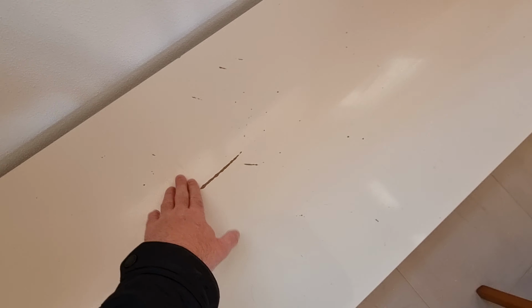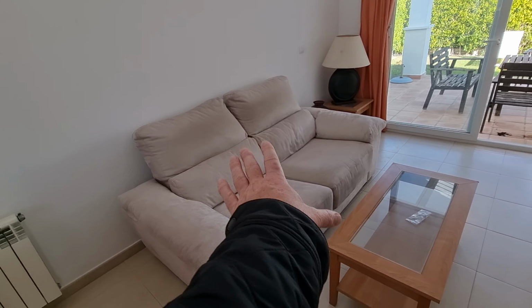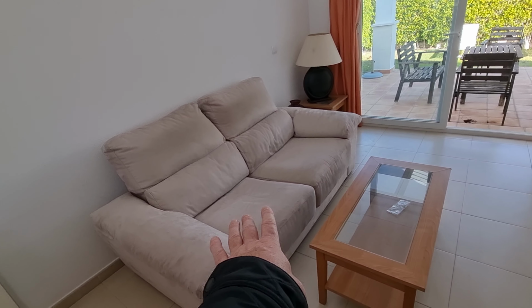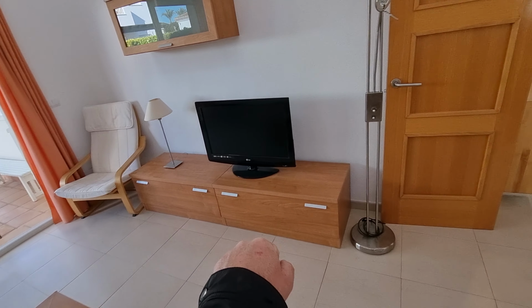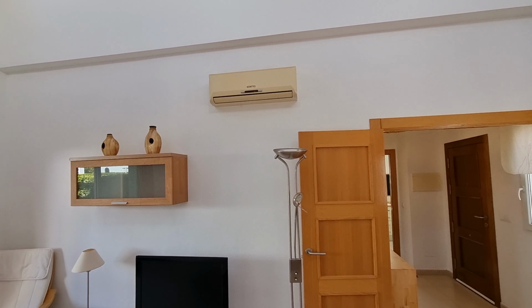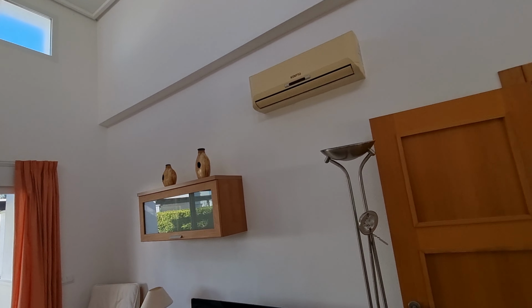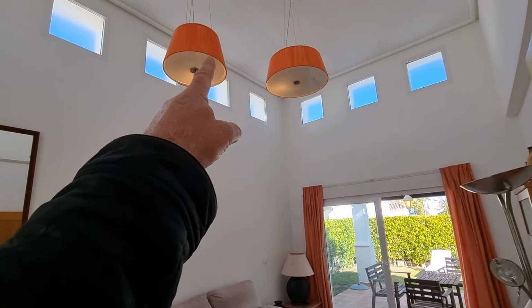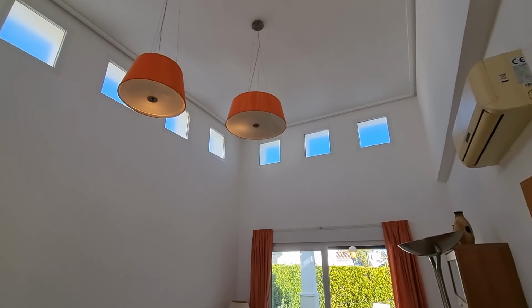You've got your sofa over here. I don't know if that's a 2 or 3. I know it's got 2 big seats, but it's almost the size of a 3-seater. Little coffee table there across to the TV, which, all right, isn't the newest, but again, nothing wrong with it. It works fine. And you've got another chair over here. And as you can see, it's all in pretty good condition. Lights up there, which I really like. Well, they obviously need emptied. That bit needs taken out. They just need cleaned up, but I quite actually like the lights.